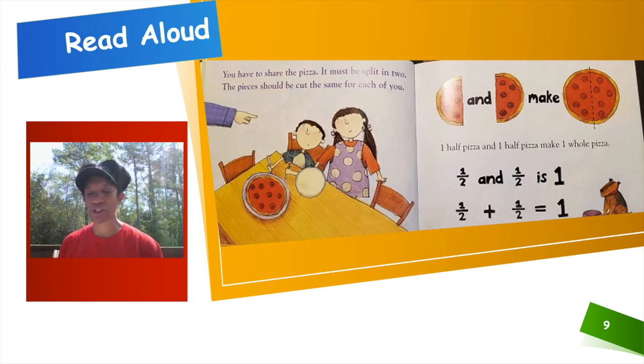Uh-oh. You have to share the pizza. It must be split in two. The pieces should be cut the same for each of you.